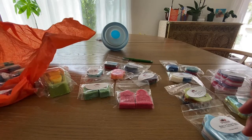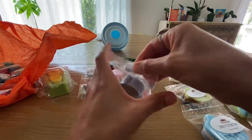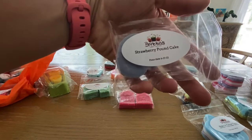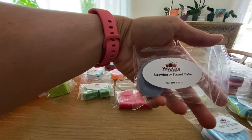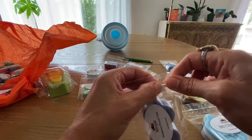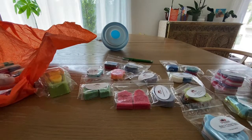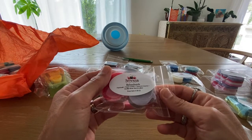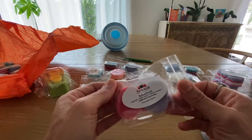And we have a bunch of other little samples, a strawberry pound cake, little jack-o'-lanterns, little pumpkin guys here. And this one's pour date is 6/28/22. And it's very much a strawberry pound cake. I recently discovered I like strawberry pound cake, so I'm happy to have that. I'm not a huge bakery person, but I like strawberry pound cake. And I got more of the Bubba Shook, which is the patchouli, sugar cookie, sweet and creamy, vanilla bean marshmallow.